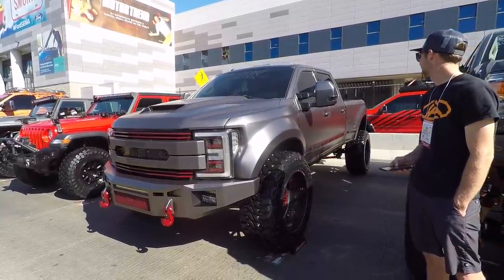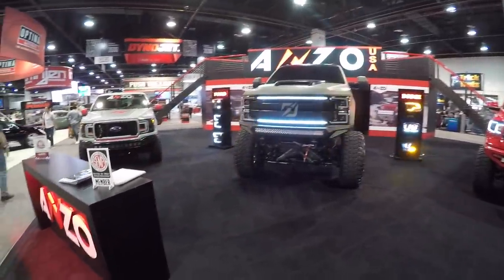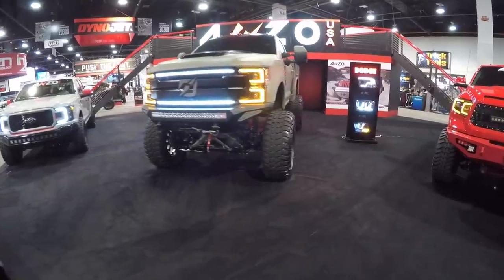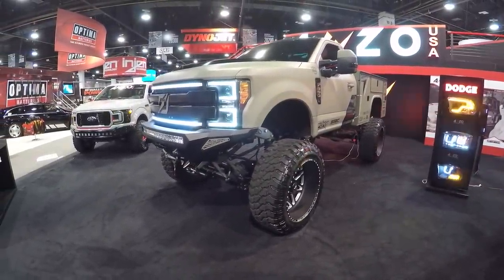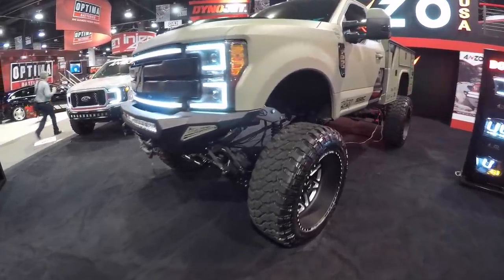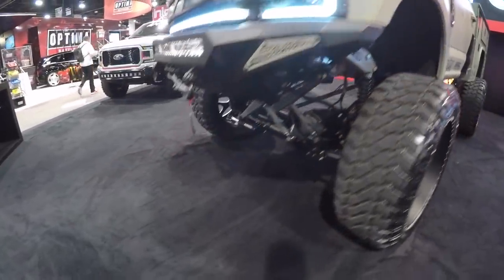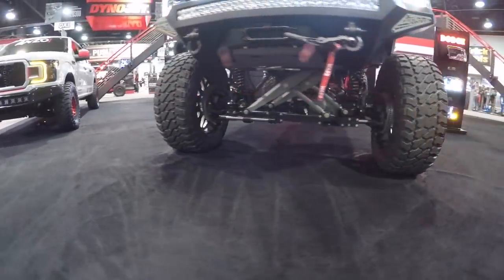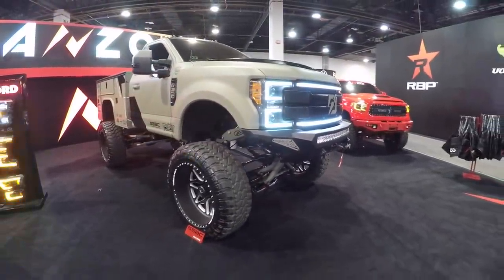That is awesome. I'm at the Anzo USA booth. Look at this. This is beautiful. Ford F-350 with a utility box in the back. This one has the any level lift kit that you can control with your cell phone. That's awesome.